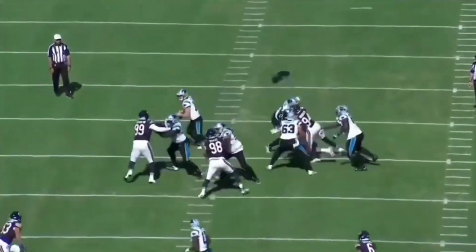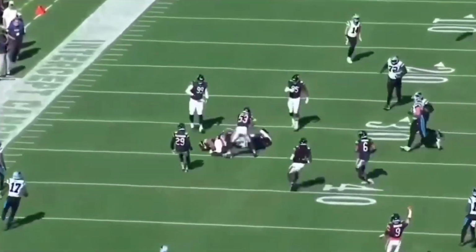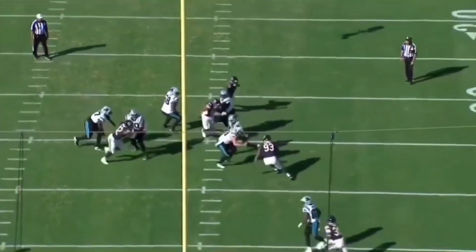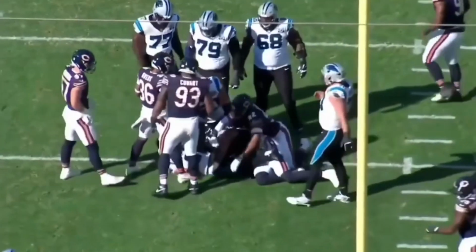In this video, I'll be breaking down Bears rookie Austin Booker's game against the Panthers. Booker is a 21-year-old edge rusher out of Kansas, and he's listed at 6'6", 245 pounds. He got his first sack this week, and I'm going to show you what made him one of my favorite late-round prospects in the 2024 draft. Let's get into it now.